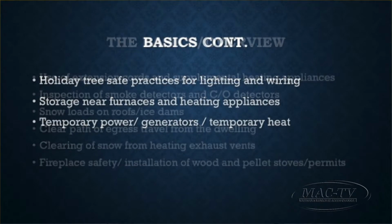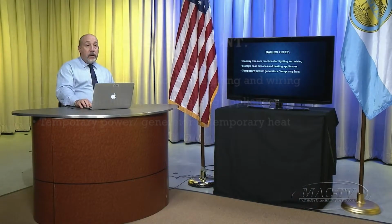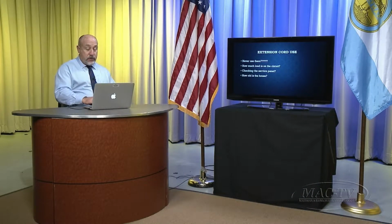In addition to that, we're going to talk about holiday tree practices, the safe practices for having a holiday tree in your house during the season for lighting and for wiring. In addition, we're going to talk about storage near furnaces and heating appliances. This is always a problem in some homes. You gather a lot of stuff and it gets cluttered, and you're running out of room, and the only place it seems to make any sense is where you're not really living near. So we're going to talk about that, and temporary power generators and temporary heating equipment. So we hope that we can help you in taking care of your building or your house, whichever you may have. So the first area is the use of extension cords.